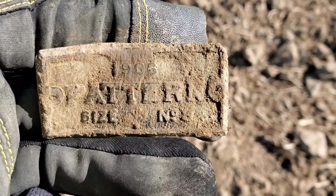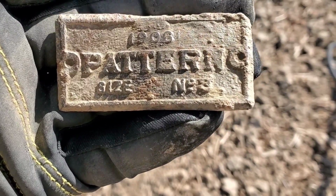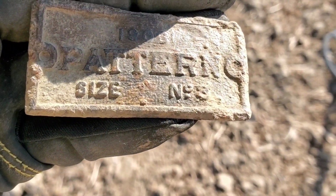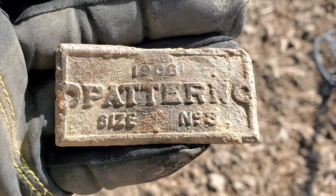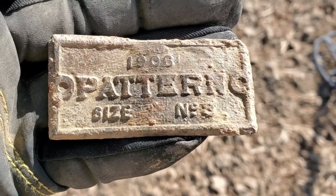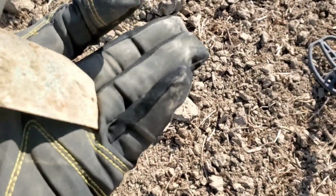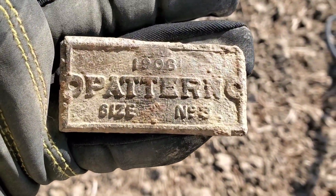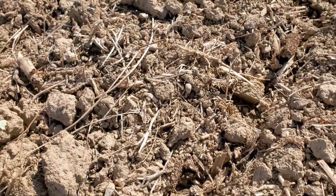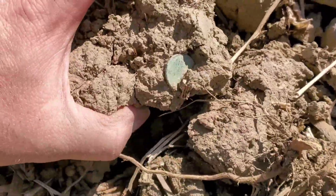1906. That is awesome. Let me clean that up. Okay. 1906. Pattern size number 3. I think it's a 3. Maybe it's an 8. Somebody out there knows what that went to. Pattern size. Maybe it was on the side of a sewing machine. Not sure. Now, probably as you can imagine, that screamed in my ear.